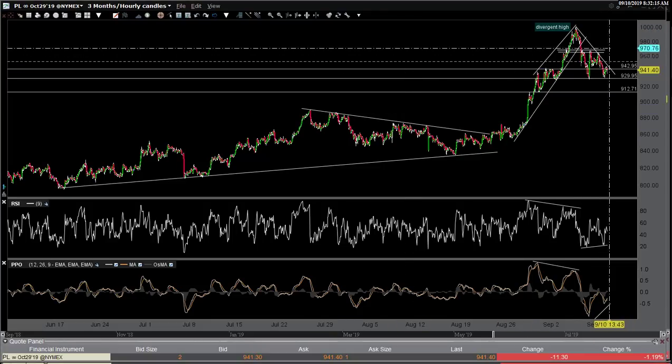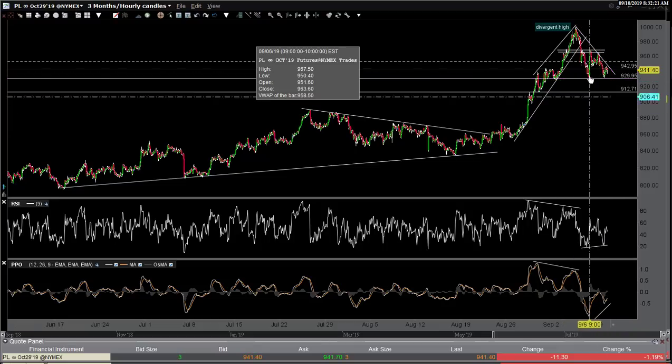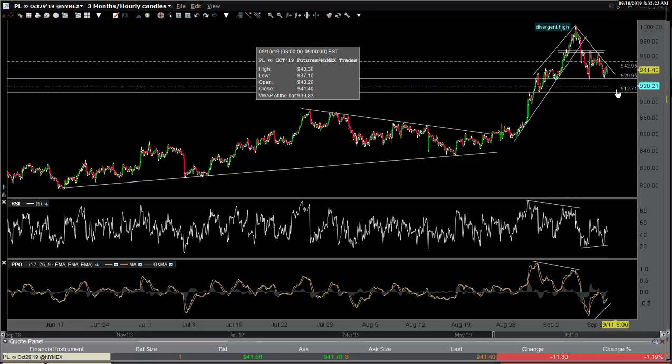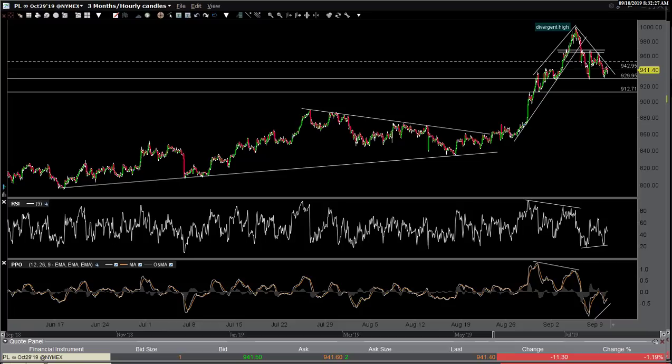Just real quick, if you like platinum, same thing. You have a downtrend line on platinum, virtual equal lows there with some divergence on the indicators. And then, of course, if that level goes, you have next support down here about 912. But if we break out, probably run up at least to that resistance level right here. We've got a resistance zone right around that level there.